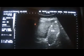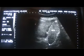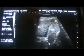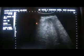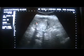In transverse section, the gallbladder measures, this is the gallbladder in transverse section. It measures 5.5 centimeters, and more than 5 is considered to be pathological or of significance.